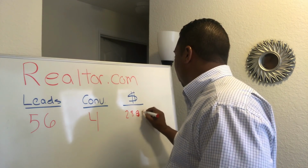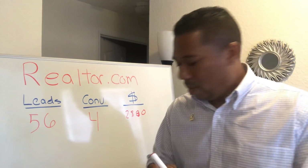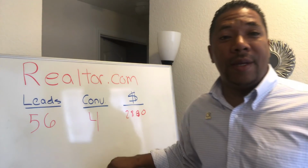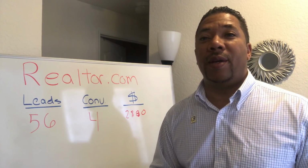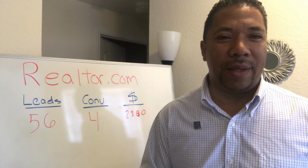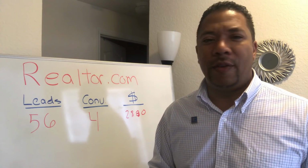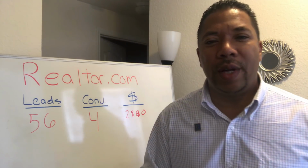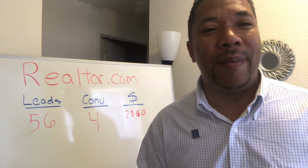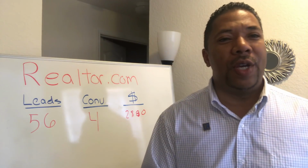$2,880 was the amount. Excuse my handwriting, it's a little crappy, but $2,880. It's pretty good, because at that point I had only invested $1,500 and I had made $2,880. So at that point I'm like, hey, I'm ahead of the game. Mind you, that was my first check.